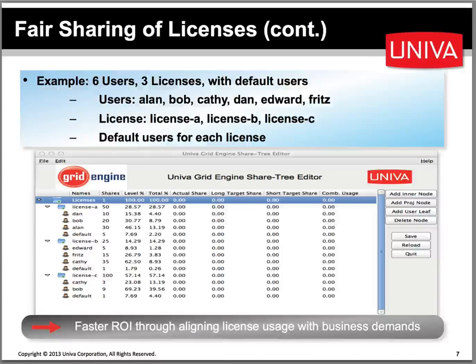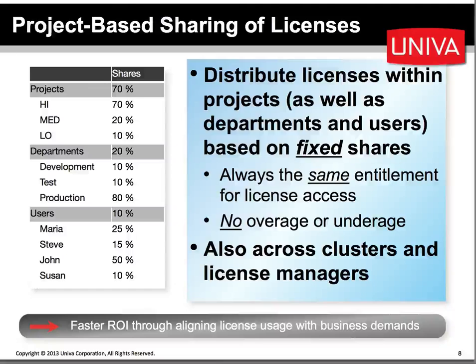Slide number 8 has a similar scenario where we also have some type of sharing. What you really are after here is that you always have a fixed share. Whenever you are in the system, whenever you want to run jobs, you always have a fixed share of those licenses. So there's a second policy specifically for that. It is somewhat similar to fair sharing, but it is a little bit different in that fixed sharing.